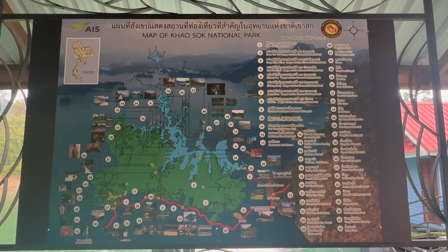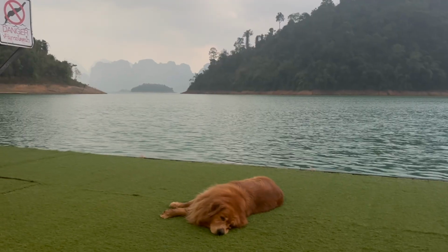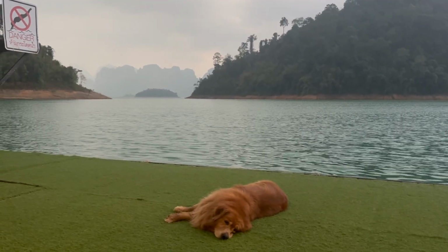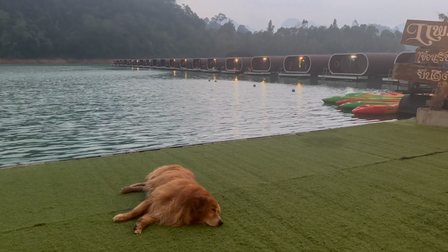This is also a map of the lake if you want to have a look and see what else is around the area. And there were a lot of dogs here too. I don't know how they get here because obviously it's floating rafts. There's not much to do for them, bless them, but they obviously come on the boats.